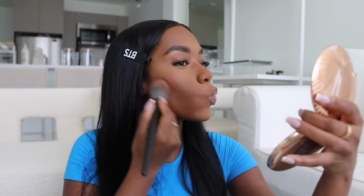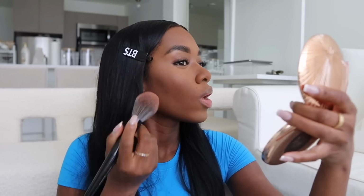Okay, face is set. I'm gonna go in with the Sephora 59 brush and my Charlotte Tilbury bronzer. I love this bronzer. I've had this bronzer for so long, and I basically just hit pan. It's been maybe 3-4 months since I've had it. But we're gonna contour the face now. We're not really contouring, we're bronzing the face.